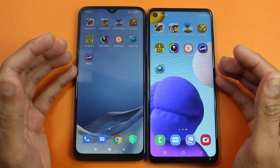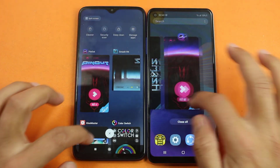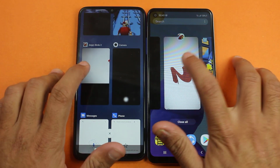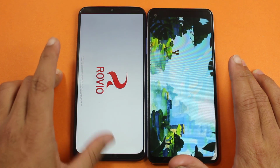Now as always, the last one is going to be RAM management between both of them. So let's do that, and at the end of this video we will decide which is best and which one you should buy. So stay tuned.